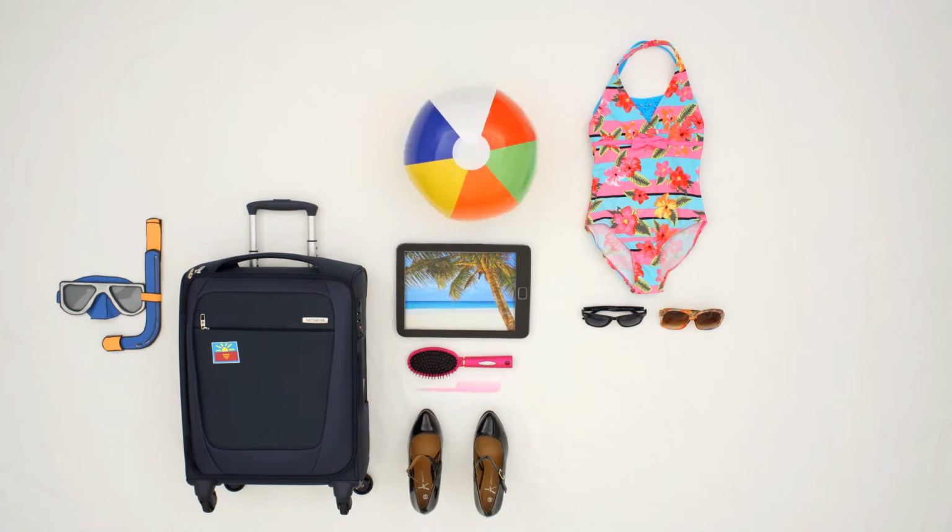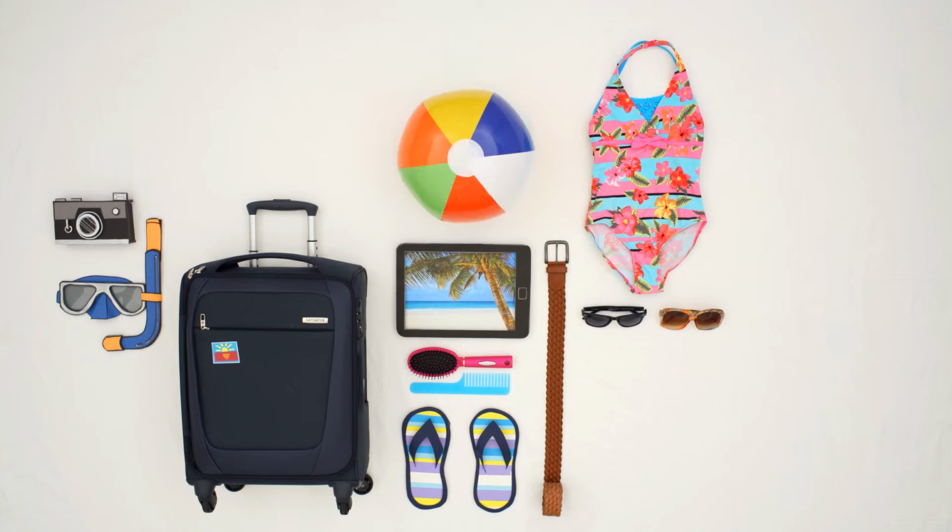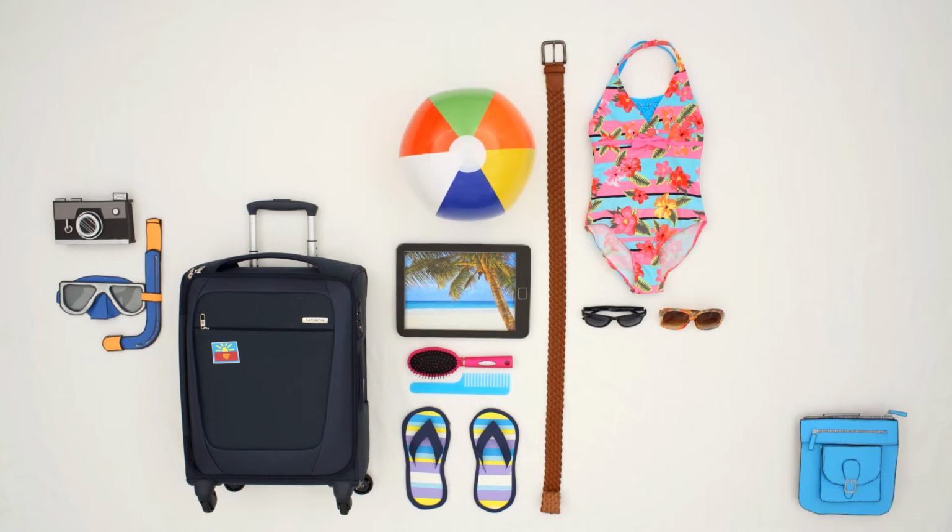You could also save more money for ice creams by picking up your travel money in branch before you arrive at the airport. We offer a wide range of currencies and traveller's checks.